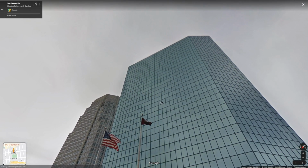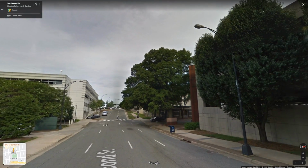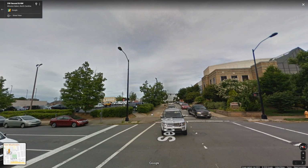Real glassy one here next to it. A glass wall. You see those all over the place, but that's a pretty good one. A little bit of a hill here, not completely flat. Not at all. Definitely some elevation changes.